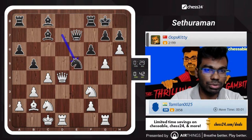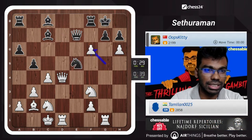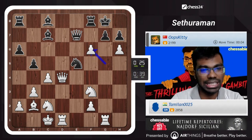Also, queen d5 check is one of the things. Okay, let's take here. Everything is hanging for him. I think rook g7 is coming. Knight on e5 is hanging. It's lost here.